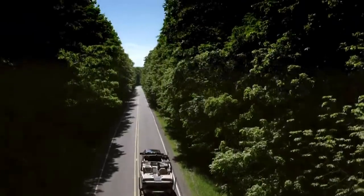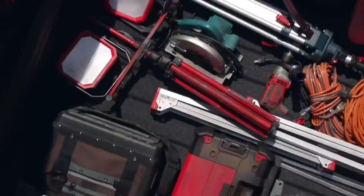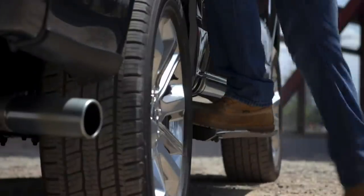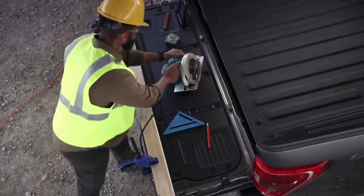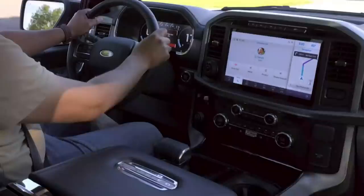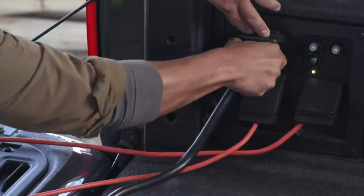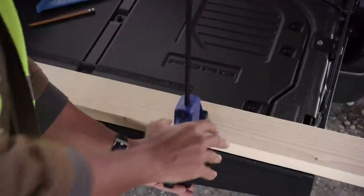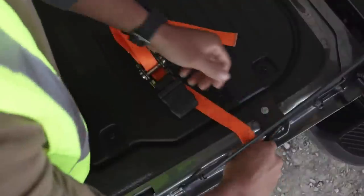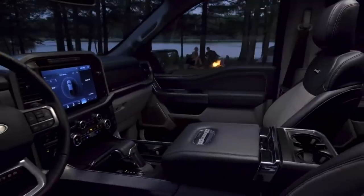If your home could tow your boat. As accessible as your tool shop. And built to last like your workbench. It's like your office if it had its own power station. Work from home. Work from your truck. Tough and smart for work and recreation.